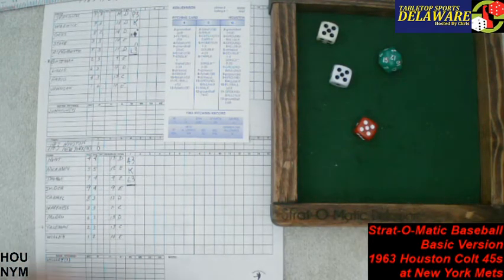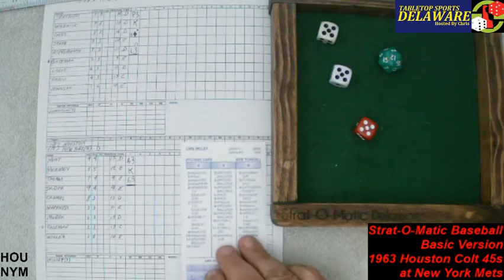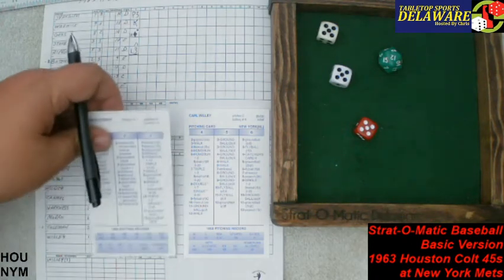And that's going to take us to the top of the second inning. Carl Willey is set to go. He is going to be facing Bateman, Lillis, and Fazio.